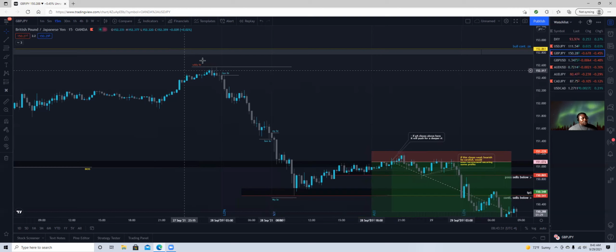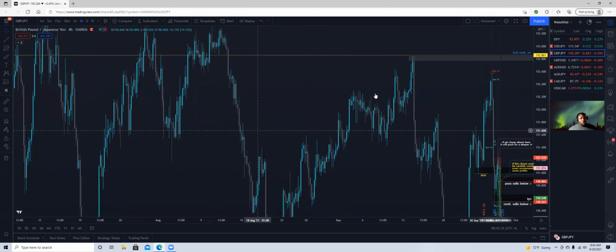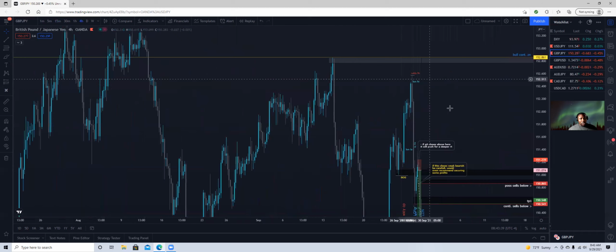I did not take the shorts, even though I knew the shorts were coming based off of this 4-hour order block over here. I had all that marked up, but since then I have already deleted and remarked up my charts.